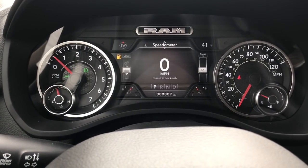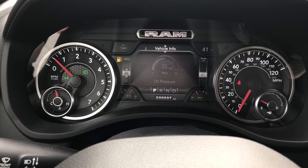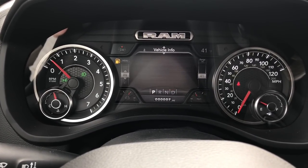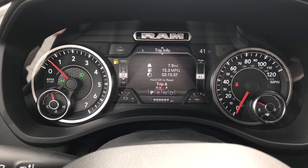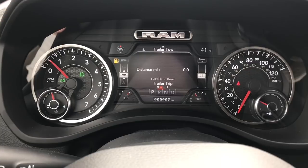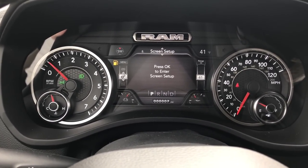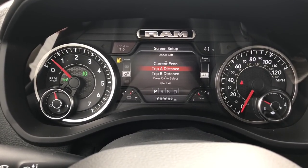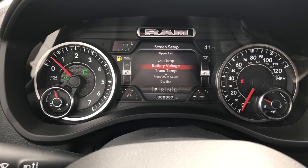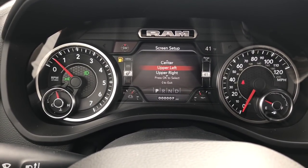You've also got an all new instrument cluster with a dynamically reconfigurable LCD display in the center. Here's a quick overview of all the different display settings that are available within the new RAM. And as you can see, the instrument cluster is very easy to read with clear numerals. You've also got bright red pointers and crisp graphics in the driver information display. The RAM logo at the top is actually backlit at night.